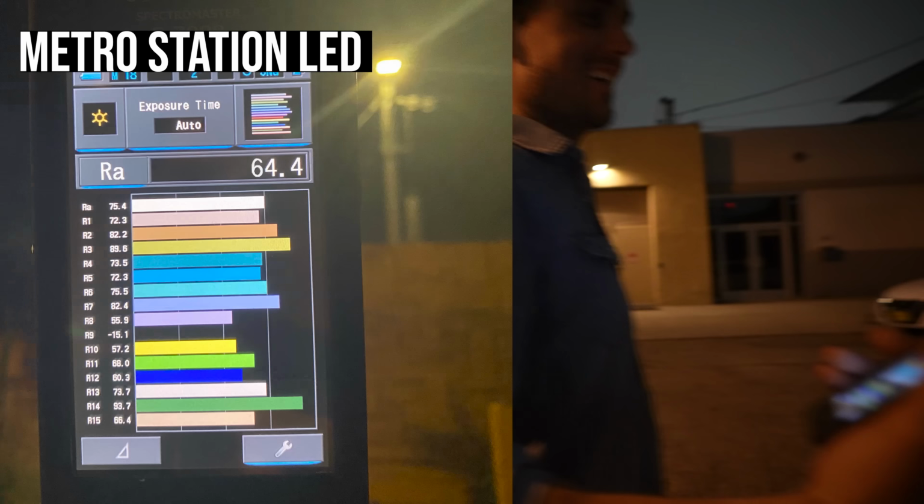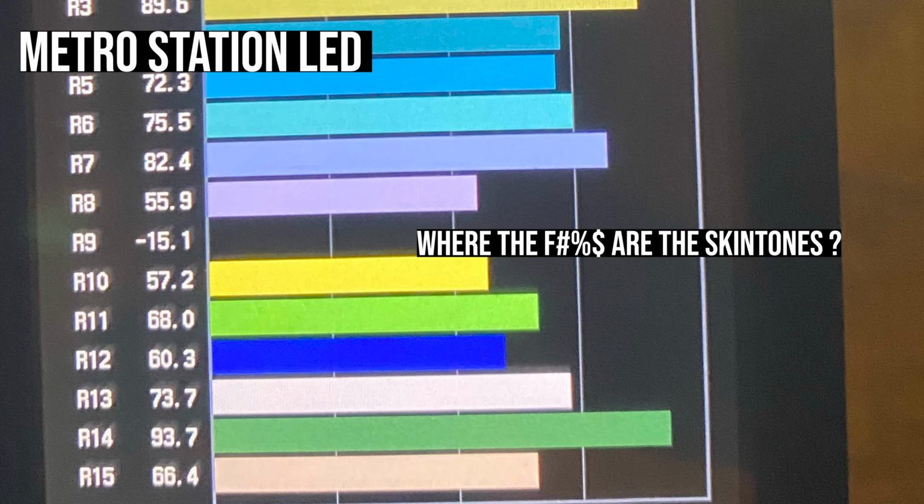Okay, we're gonna leave. 64. That one, whatever light that is, 64. I didn't comprehend that there's somebody sleeping over there, some homeless guy. And then they cranked the music, got us a better sound system than I do. See what the headlights are.